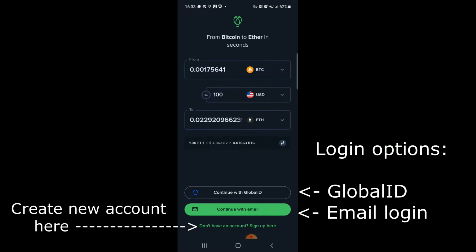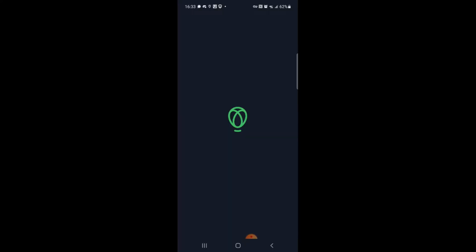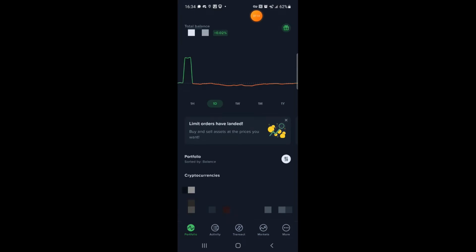All right, so let's go ahead and log in through Global ID. It should be a snap. Now if you want to learn about Global ID... what I'm going to do is blur out some of the information here on the screens. It's just for security.